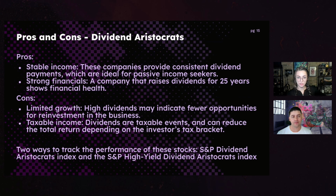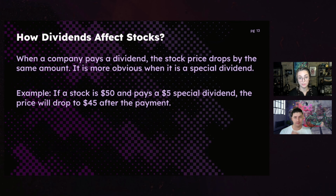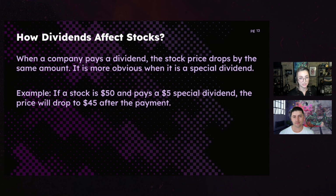And then just to go back for a second, you also mentioned how dividends might impact the price of a stock, which is going to impact the options and how they perform. But in addition to that, there's something called dividend risk, which can also affect options. Basically, if you have short calls on an underlying that's about to have a dividend date and your calls are in the money, your chance of assignment is a bit higher than it would be if there was not a dividend date. So you need to be mindful of that. It can affect options in that way as well.